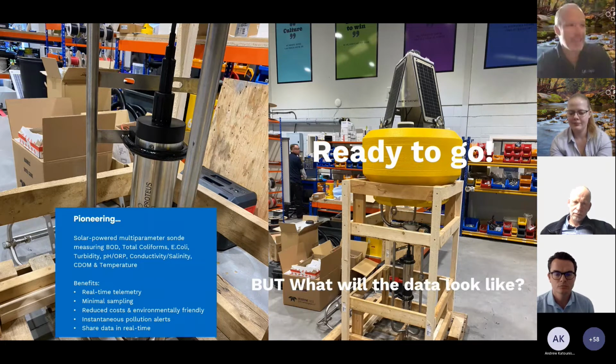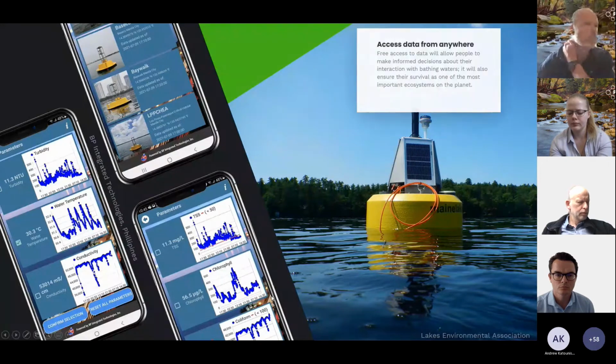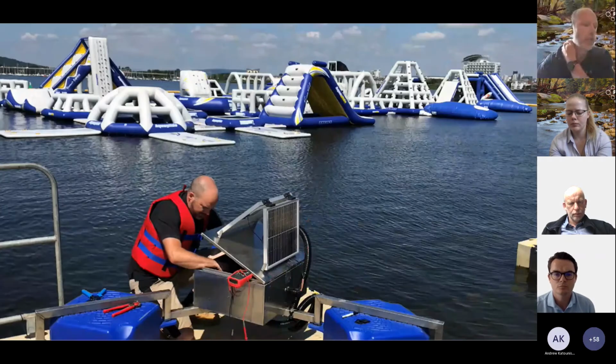What will that data look like? Well, just to give you a bit of an idea, this is an app which has been made by one of our distributors in the Philippines for a number of data buoys they have, and you can see that you'll be able to just scroll up and down or drill into the data. You could have it in a different way.